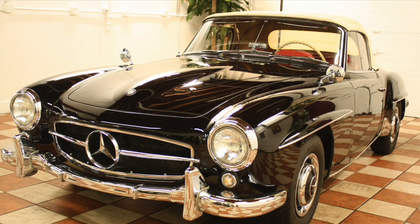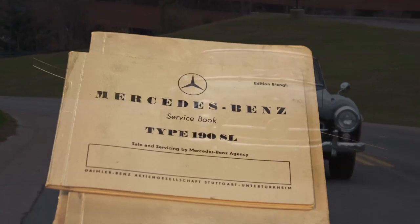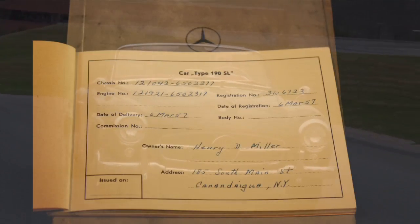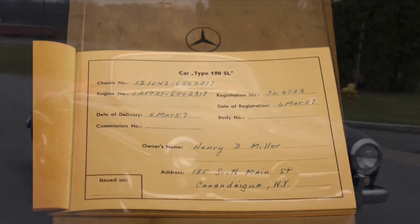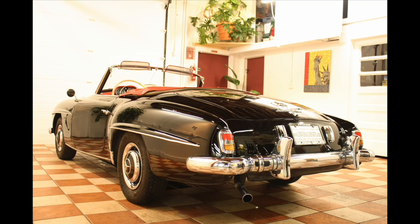The Mercedes-Benz 190 SL was first seen as a prototype at the 1954 New York Auto Show. The production model was introduced in May of 1955. The 190 SL featured a new 120 horsepower four-cylinder engine. The 190 SL was designed as a luxurious grand touring convertible built upon race-winning engineering.